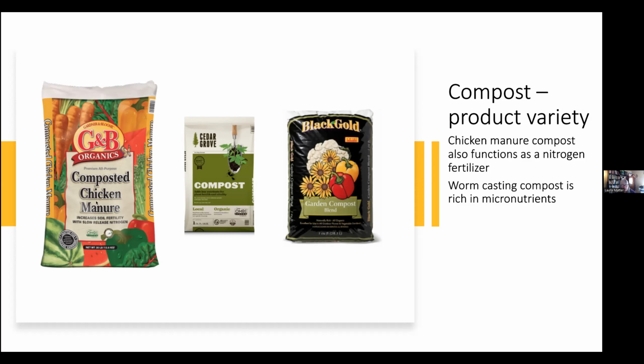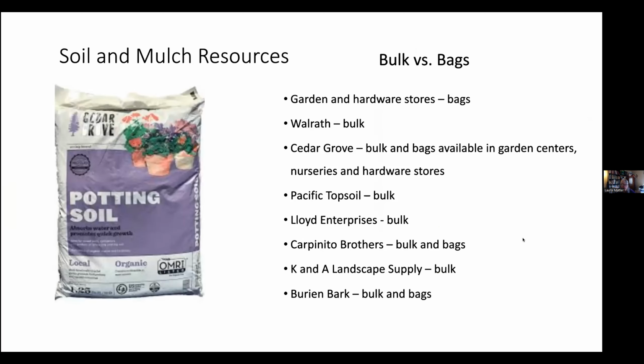So, lots of nitrogen in chicken manure. If you get worm castings, which aren't shown in this picture, you can find compost that is straight worm castings. That's really rich in micronutrients. We call that the Cadillac of compost because it's so beautiful. You can buy it in bulk and in bags.